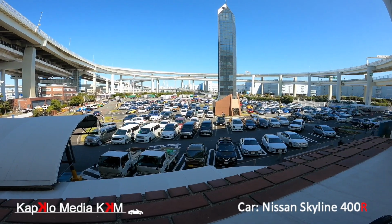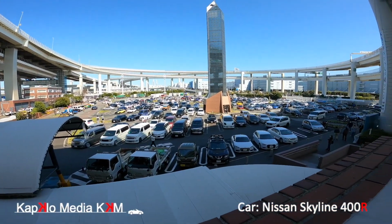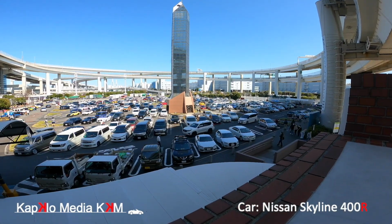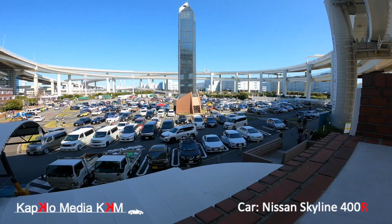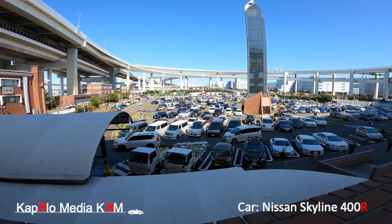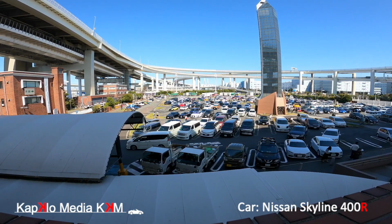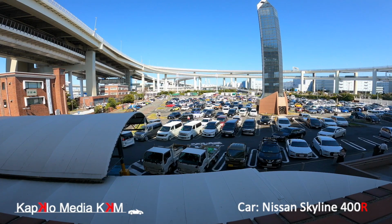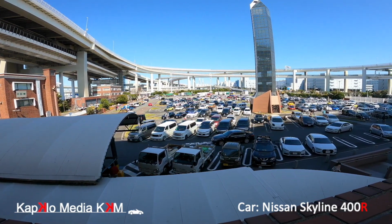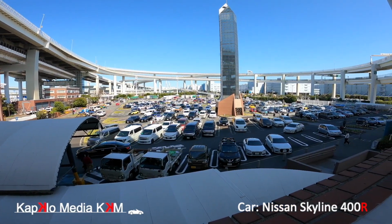So today you can see a bright sunny day in Daikoku. This is a nice view of the parking lot. You can see that this is quite a busy place. Closer to this building you see more normal cars, nice cars too interspersed, but more on the outer reaches are where all the fun cars kind of stop and people ogle their cars and talk with friends. It's a very nice place.